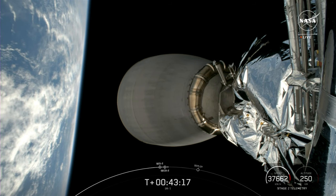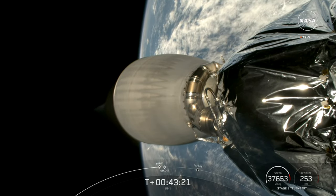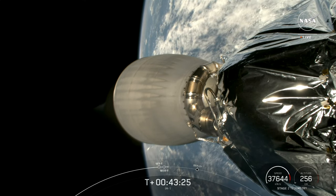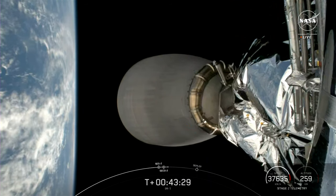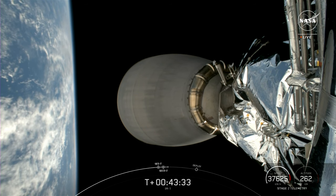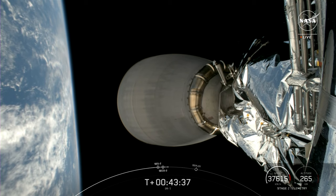SpaceX did begin fueling of the IM-1 lander on the pad about 2 hours and 20 minutes before liftoff. And we did talk about that a little bit earlier in the webcast. It's a totally new procedure and new hardware for SpaceX that enabled fueling of the IM-1 lander on the pad with cryogenic methane and oxygen.